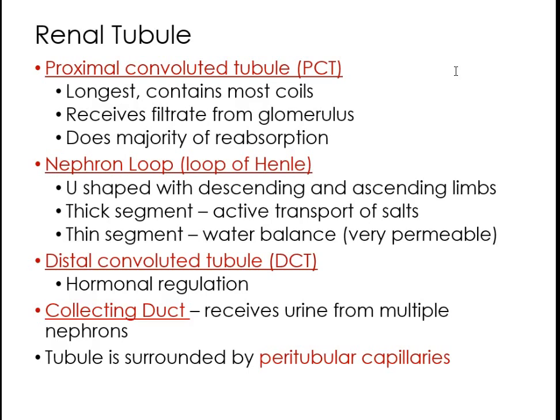We can do speed there. We can control what the nephron does, even at the end of the nephron. And then, of course, we're going to have the collecting tubule, and that's where we're going to collect all of that urine, the waste product, and eventually get it out.